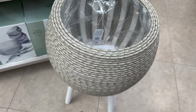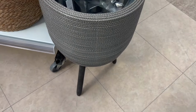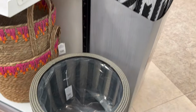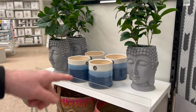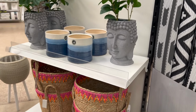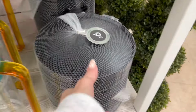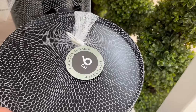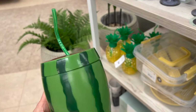And they had some beautiful planters. Look at these planters with the white legs. They had that one and then the darker one as well. I thought they was beautiful. They had outdoor rugs, but I don't think you can beat home bargains for the price of the outdoor rugs. They had this Buddha head with the planting. Lots of picnic items, lots of barbecue items, and some really nice outdoor cushions as well.